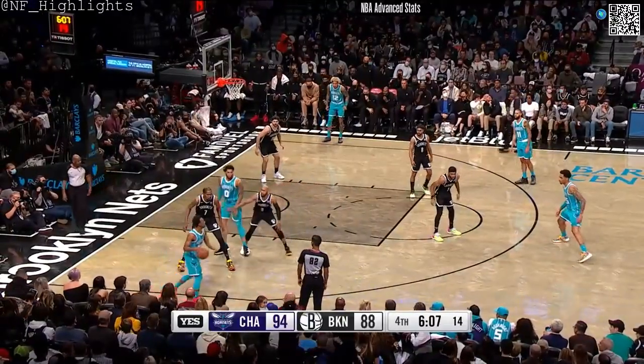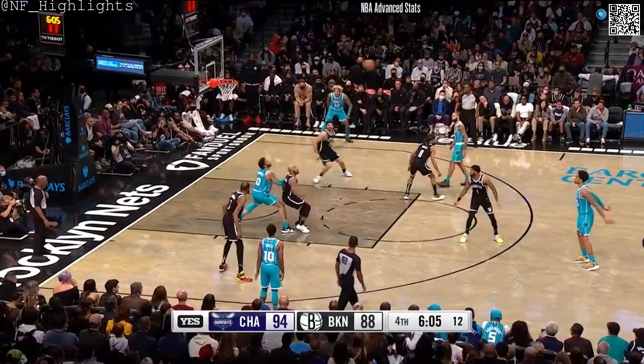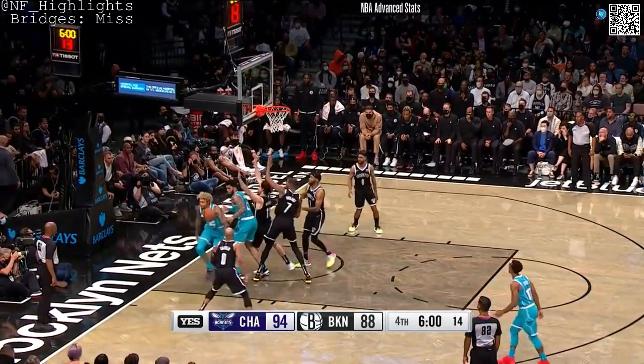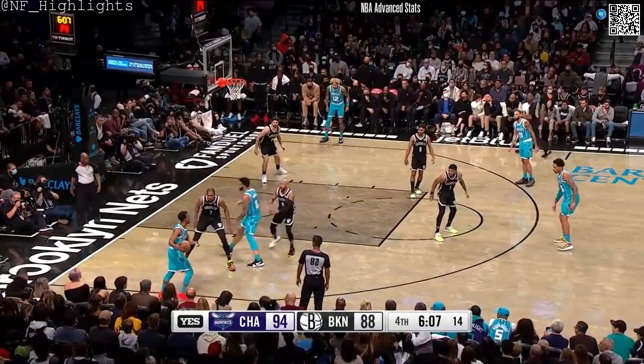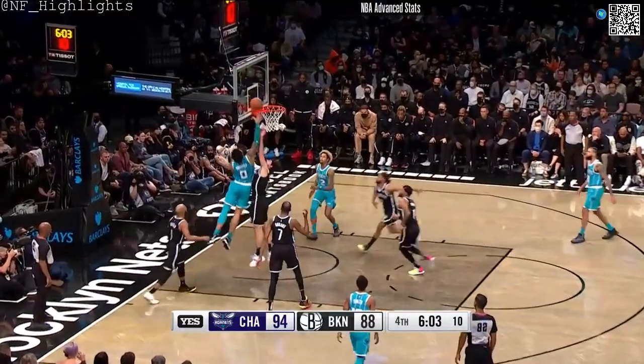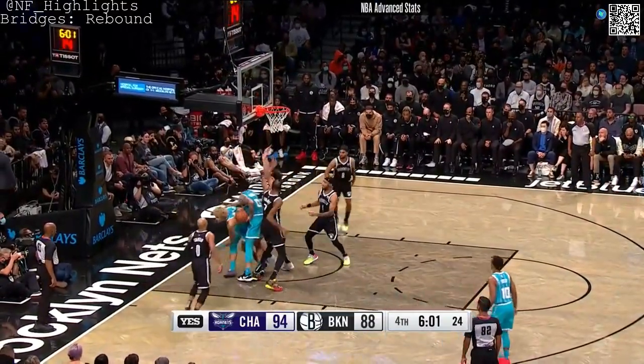So across the board, both these teams pretty similar in how these lineups are matched. Lob inside. Bridges couldn't finish, got it back.